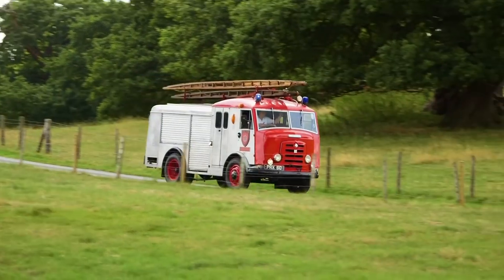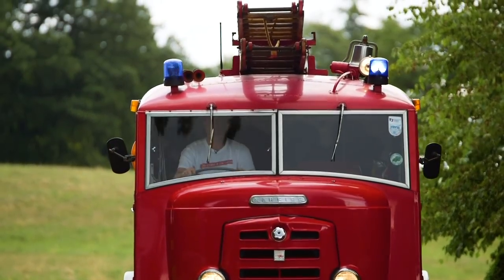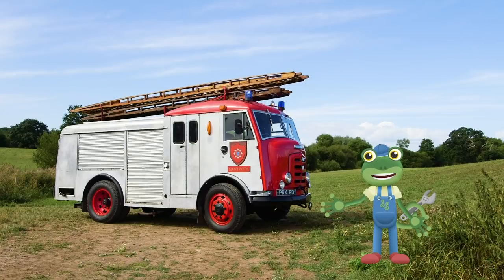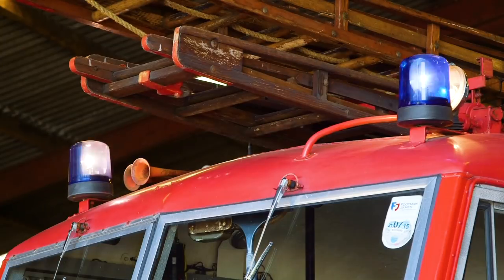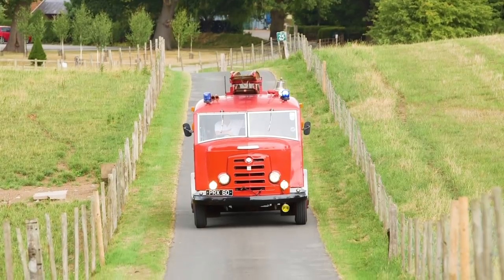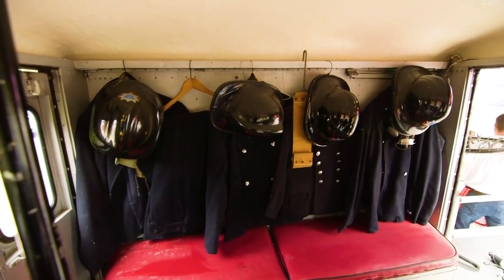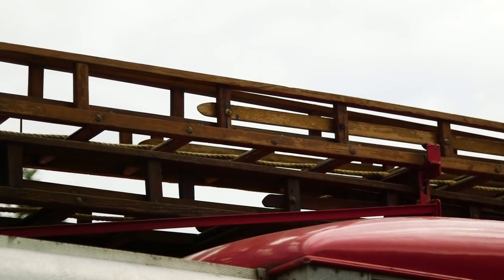Hello everyone! Whoa! Look at this amazing red fire truck! This beautiful vehicle has everything that a fire truck should have. Lights, a siren, seats for the crew, a hose for putting out fires, and a ladder.